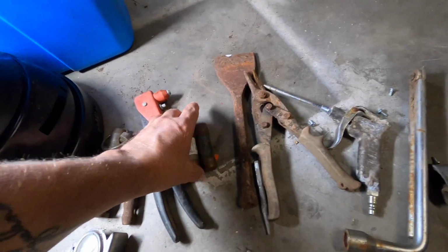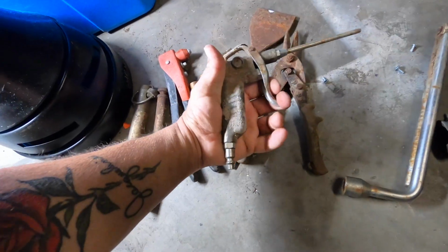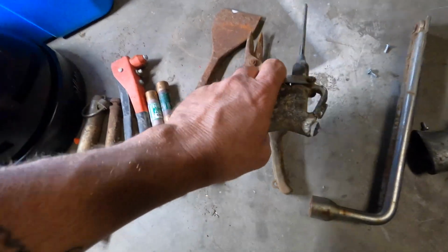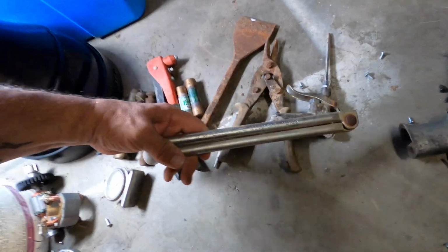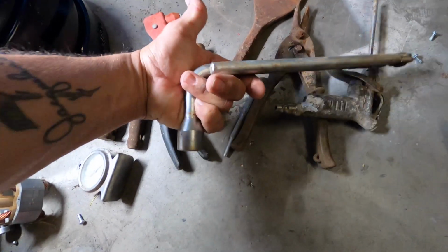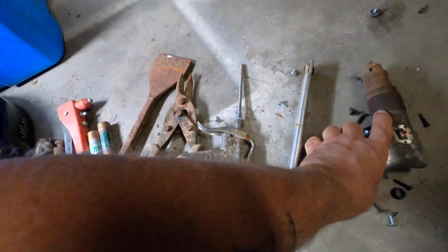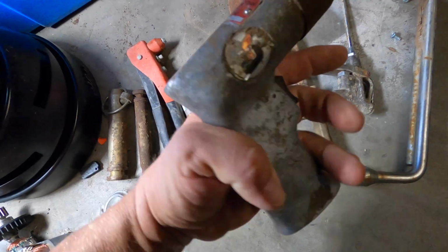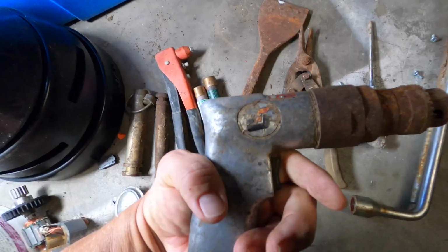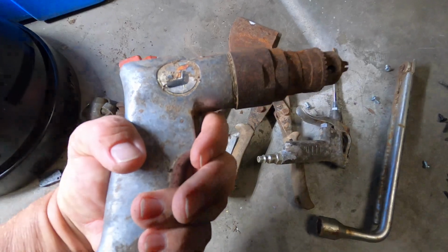That's just old stuff. I remember these fuses. If someone could tell me, I'm not sure. And nothing but the best here at Salvaging Arizona. Mercedes-Benz foldable tire wrench. Ooh, you better know it. And an old universal tool drill. I don't know. We'll see. I just like these things. These are cool. But let's get back to scrapping.